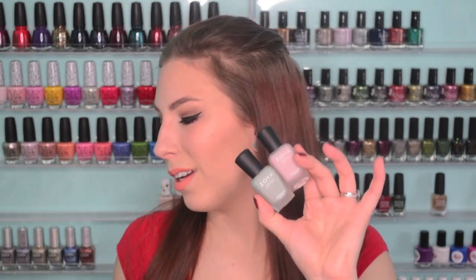I have 2, 3 from Zoya. So the first 2 are both from the Satins collection, which came out in January. Every year Zoya kind of does a transitional collection from winter to spring. I do have this year's collection. That should be tomorrow's video. I was without internet for a few days, so I got behind.